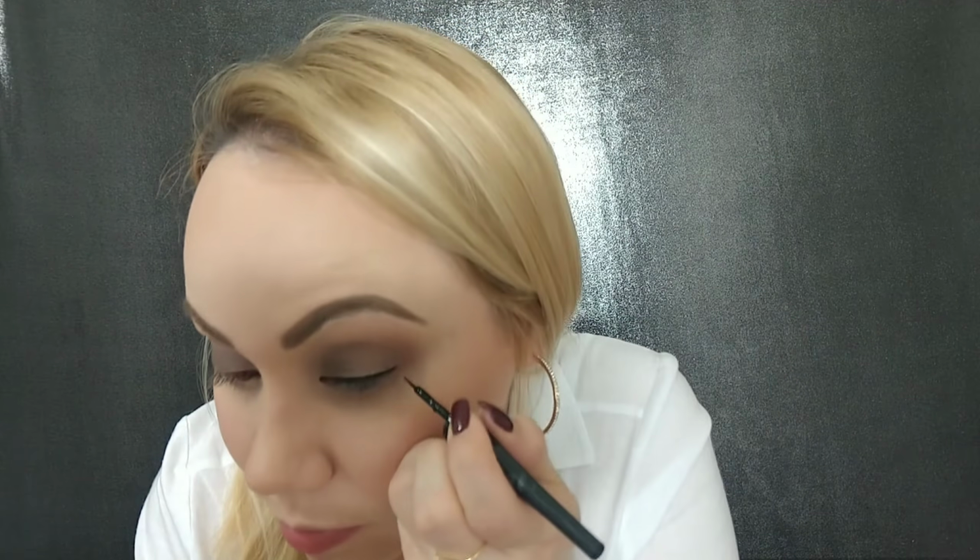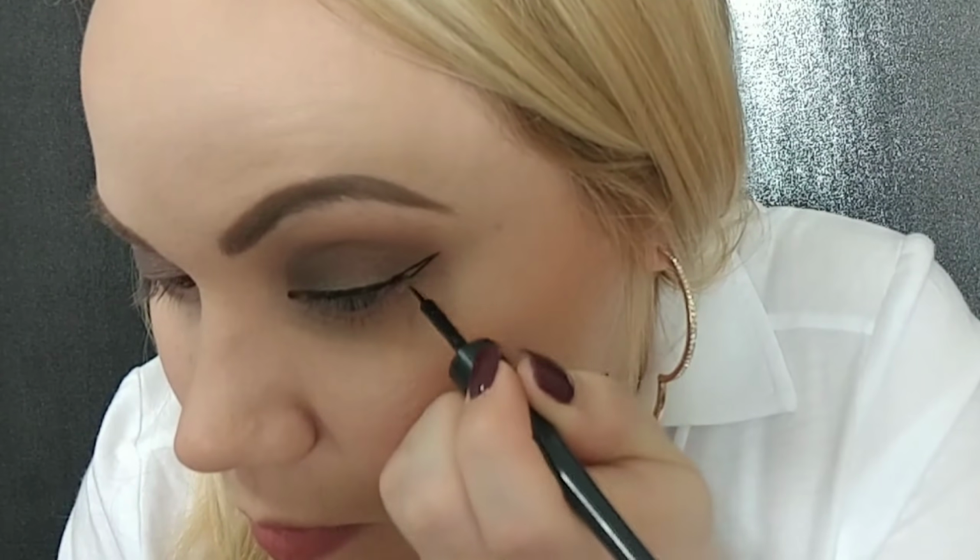My wing, I do go in with another liner, and this one is from e.l.f. That's just my routine. I just cannot do a wing with that liner. So I'm just going to do a little wing. Okay, so that's just a baby wing there. You don't have to do a wing if you don't like a wing. I'm just going to do the other eye really quickly.